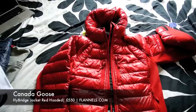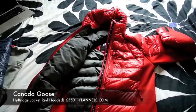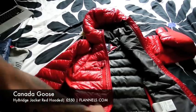I don't know if you know Uniqlo. Uniqlo's a Japanese store, and they do a lot of these lightweight puffer jackets, and you could pick them up for like £50, £75 from Uniqlo. And I'm sorry to say that this Canada Goose really does feel like that. For a £550 jacket, I really don't feel the quality in this, which is a shame.